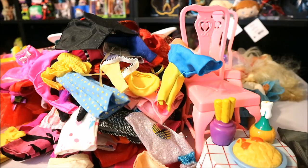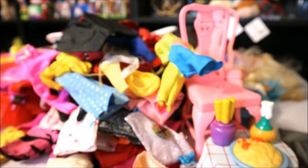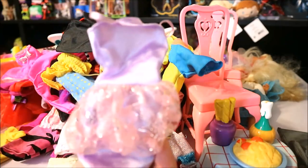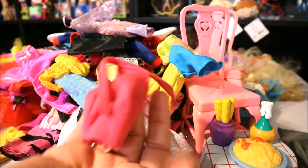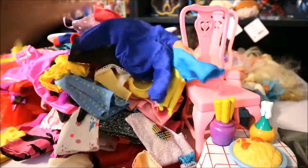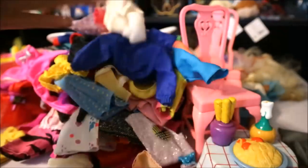Then we have this cool shirt, which I'm sure is a Ken. Of course, that is not men's style now, but that is men's style in the 80s or 90s. And this is a really cute Barbie dress. Another little halter top. I kind of remember this windbreaker as a Barbie thing, but maybe it's not. Yes, I had a windbreaker pantsuit. Yes, I did. Well, anyway, there's a little thing like that.